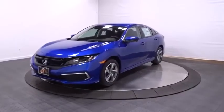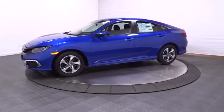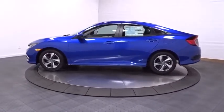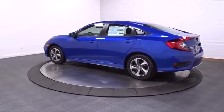Looking for the right vehicle? Check out the 2020 Honda Civic. Honda Civic: practical, awesome gas mileage, and incredibly reliable. This vehicle has less than 100 miles. Here are some of this vehicle's great options.